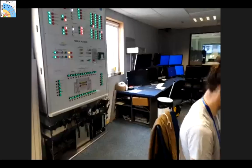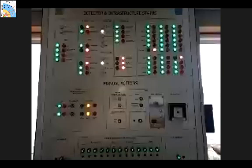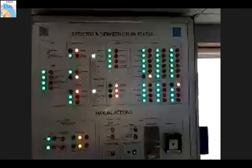You might see on the left side the detector safety panel. So this is also part of the hardware safety system. We see, at a glance, if anything is wrong. You know, for the physicist, good is green and bad is red. It is completely the opposite of the engineers. Exactly.